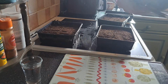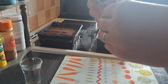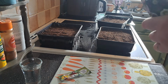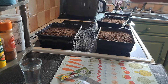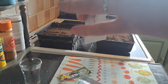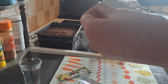So next up we've got Helleborus or hellebores. This is a bit of an experiment for me, never grown them before. Now these ones can take up to 18 months to germinate. I think they need a period of cold really to set them off. They're well known apparently for being slow to germinate. So potentially these might not even germinate until summer 2027 actually. So could be in it for the long haul.